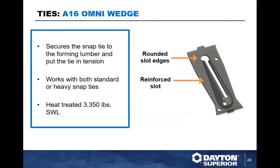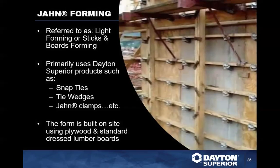The wedge typically is a rounded, edged surface. One of the things that you will find with Dayton is we are one of the few companies that actually grind the inside track of our wedge where it rubs against the snap tie. This eliminates the fact that, as you pound it too hard, some wedges have a tendency to cut into the snap tie.